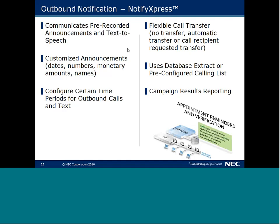So you're able to send these campaign results out. You can send it at a certain time in the afternoon. During the low port usage times, you can set it up to use that. It's flexible. It has campaign results, so you know what's been done afterwards, so you can tell whether things have been verified or not. If somebody says, I need help with customer service, you could set it up where if they push a button to do that, they can be moved to customer service. It's a very flexible, very useful outbound capability.